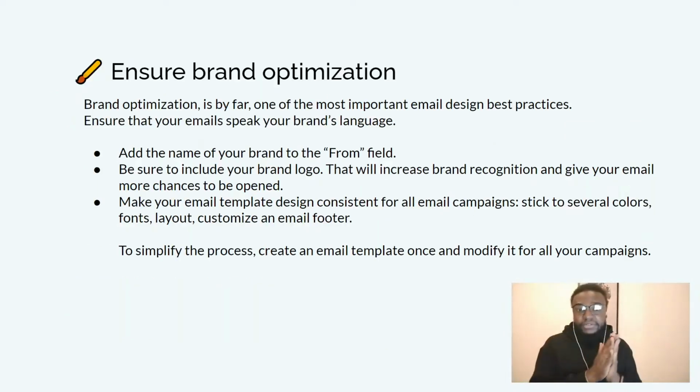So the first step of crafting your email is to ensure brand optimization. And I believe as your startup is growing, before you've launched, this is the foundation of every startup. In fact, before you even got the idea, you've gotten the logo, you've gotten the name, you make sure you ensure brand optimization in all your communications. Ensure that there's consistency in your communication systems and your communication strategy, right? So brand optimization is by far one of the most important email design best practices. You need to ensure your email speaks your brand language fluently.